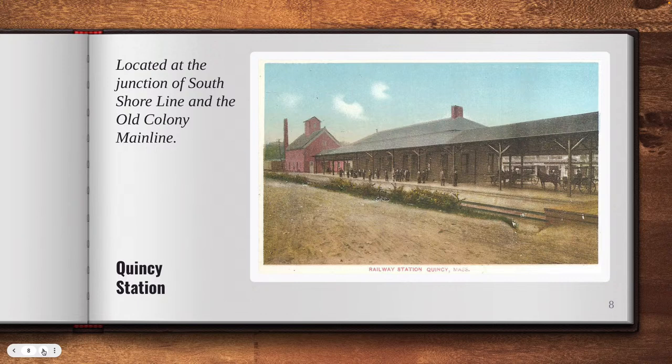We're going to take a look at a couple of stations before we head down the line. Of course, Quincy Station is located at the junction of the South Shore Line and the Old Colony Main Line. So this station was right at a junction where the traffic would split, going down one of the branches of the old Colony Line, in this case, the South Shore Line.